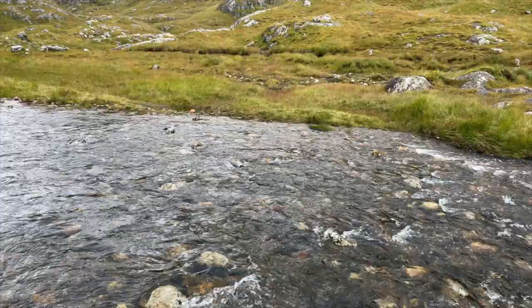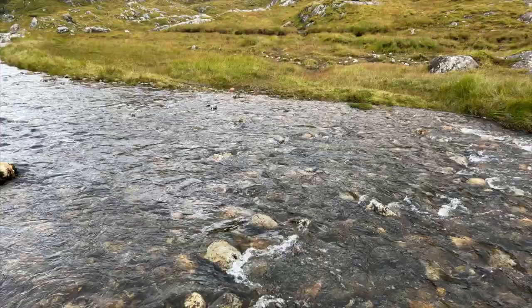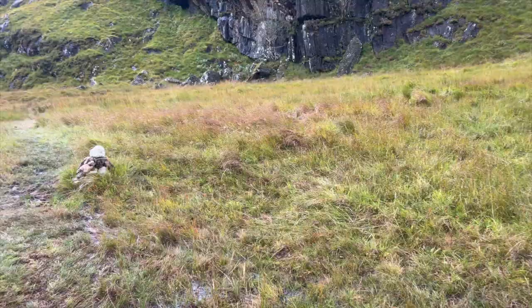But most of the time it's sort of ankle height or a little bit worse, and the worst thing is you're going to get wet feet. But actually I feel like I've managed to stay relatively dry because I've crossed it quite quickly. So yeah, onwards.